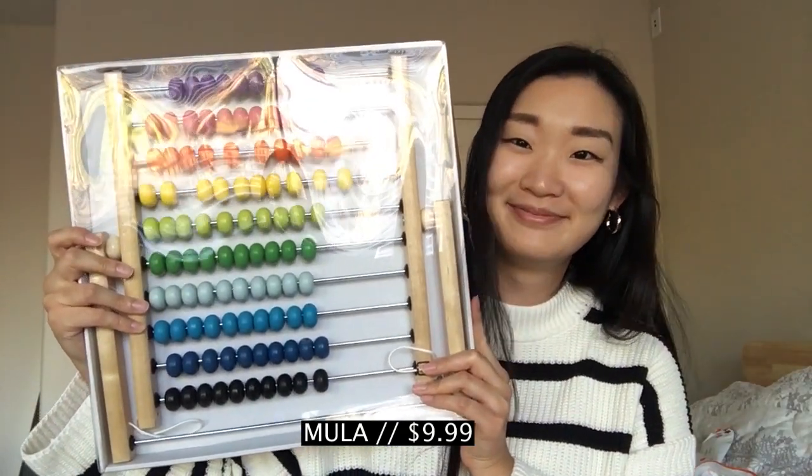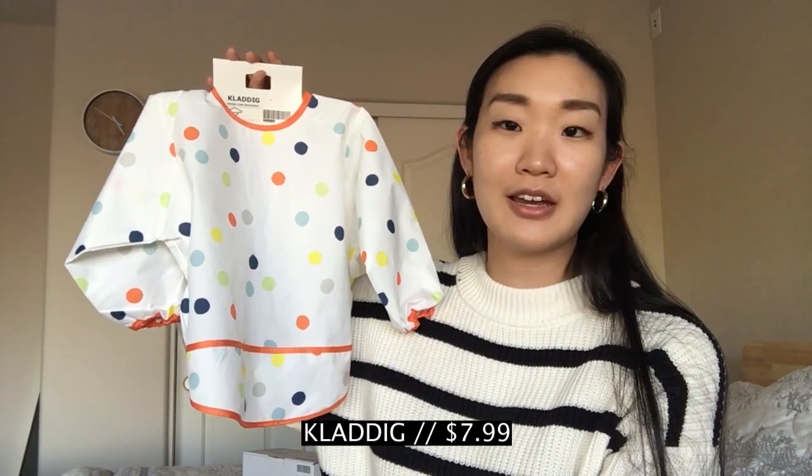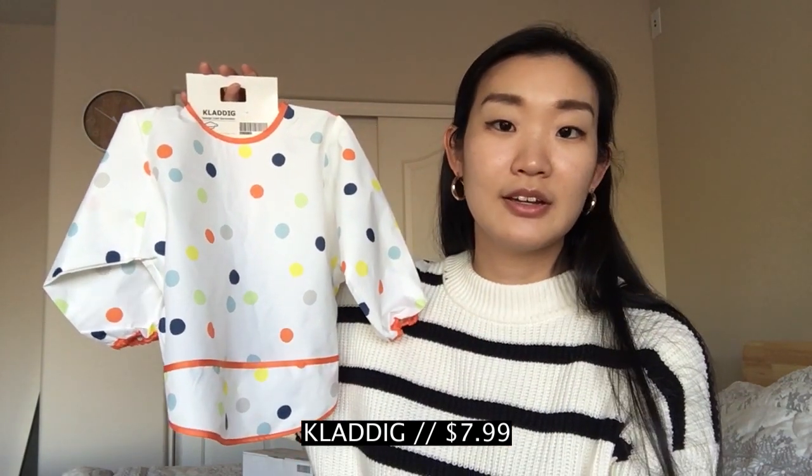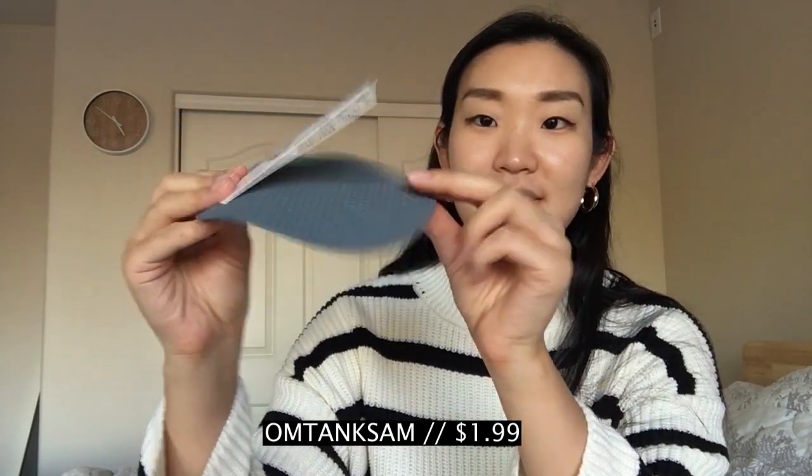Another toy. And I also got this. It's like a little shirt that the baby wears when he eats so it doesn't get all over himself. Real simple, real cute. And this is a little random, but I got this. It's like a little jar opener, basically. It's like a rubber circle and you just open jars with it. Yeah, not the most exciting haul except for my lamp. I really like my lamp. But yeah, just, you know, little necessities here and there.